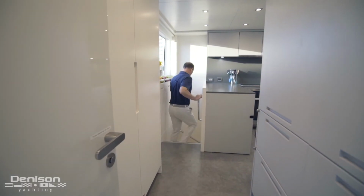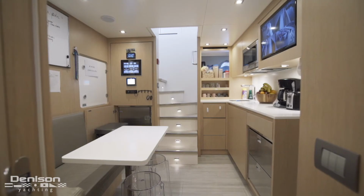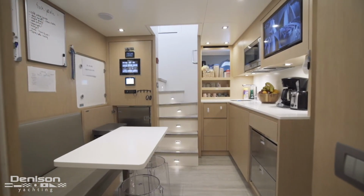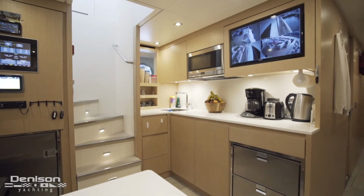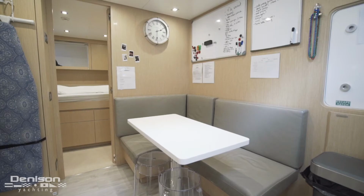Forward and a few steps down from the galley is the crew area. Unfortunately, we aren't able to go through the crew space today, but if you want to see photos of these areas, you can reach out and I'll answer any of those questions.